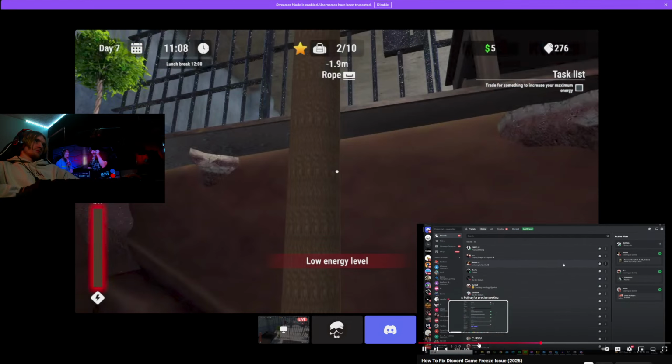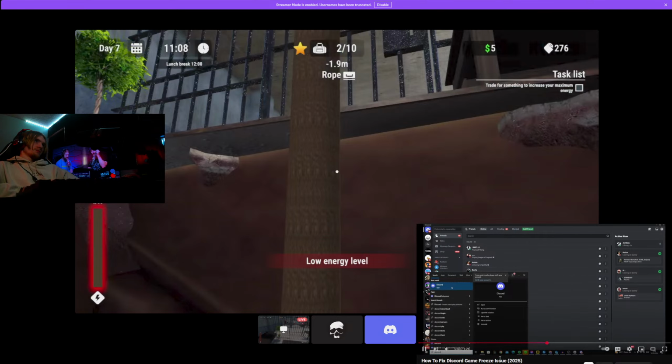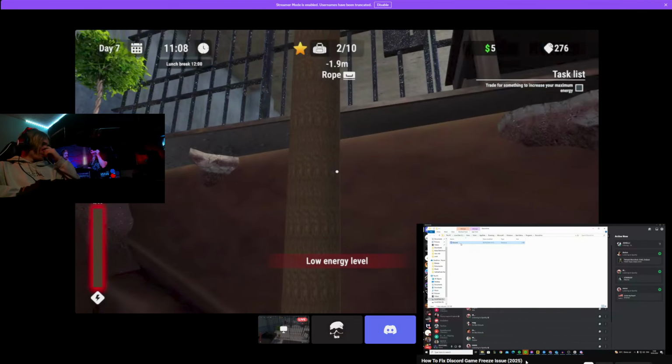So go down here and search for Discord, right click, open file location, right click again to open file location. And from in here, you're gonna select the latest app here. As you can see, this is the latest one for me. You're gonna open it, find the application called Discord, the application, not the icon. Right click, properties, compatibility, check this box and select Windows 8. Check this box as well.